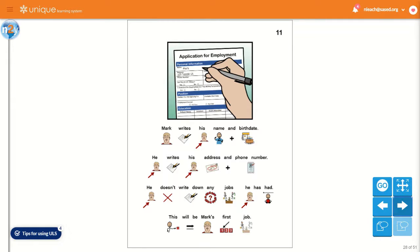Page 11. Mark writes his name and birth date. He writes his address and phone number. He doesn't write down any jobs he has had. This will be Mark's first job.